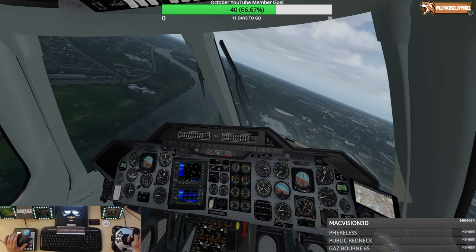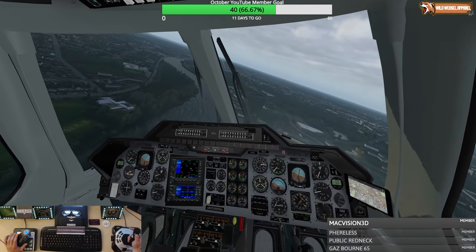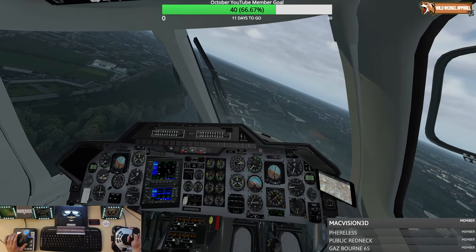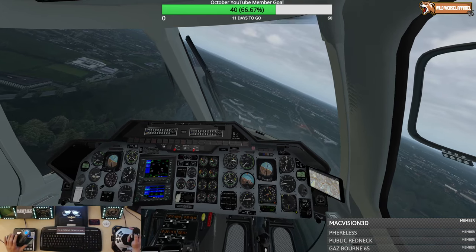We're heading to Slough. We're going to be rescuing a male burn victim out on the west side of Heathrow Airport. We're heading west on helicopter lane 10 right now, Hotel 10.